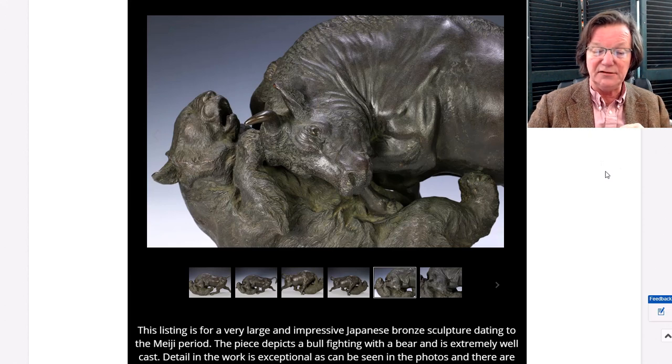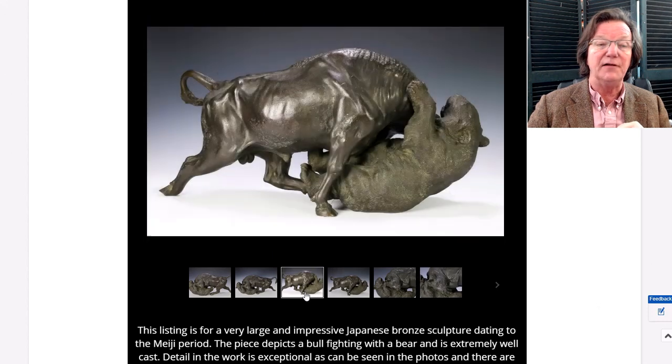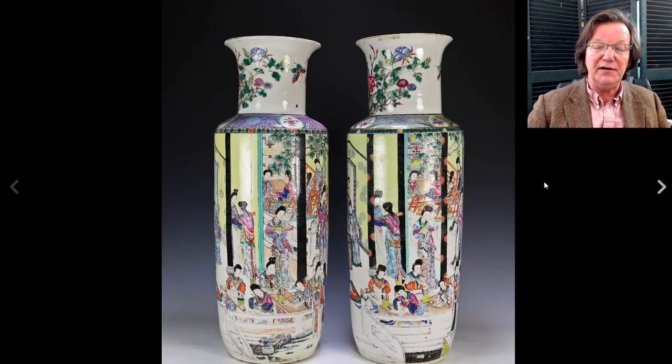But there was a lot of interest in it, according to the statistics on his site, apparently. And he knew it would do well with the Japanese collector. But it's beautifully done, signed, and very unusual subject matter. And it did just fine. It brought $2,751. And then next he had this up. When I first saw these, I was kind of surprised, because it's a very unusual pattern.